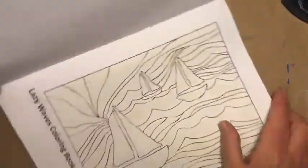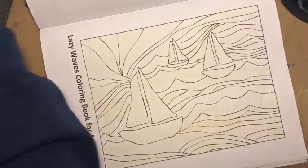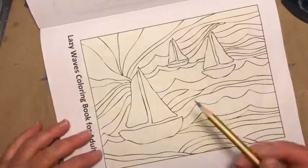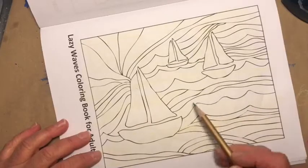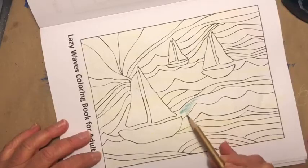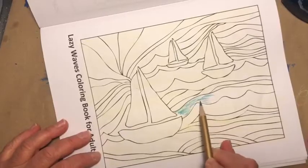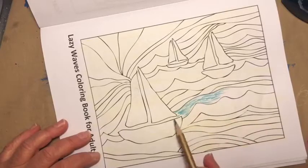So I've got this yellow color here, this kind of light yellow. This page is from my book, Lazy Waves. So I'm going to take this color right here, which is called Turquoise, and we're going to deal with the waves a little bit. As I color, I'm just going to color in little strokes, so not your typical coloring. And then I'm going to take another shade of blue and go in between what's there.